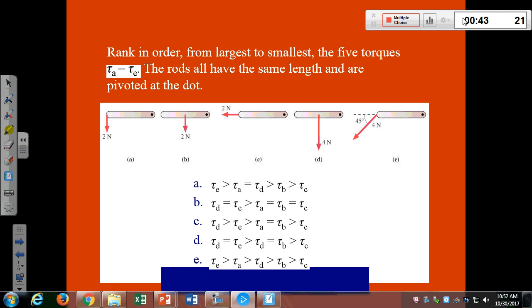Y'all know if the sine of 45 is bigger than a half or smaller than a half? Y'all know what the sine of 45 is? It's like 0.71 or something like that. So it's bigger than a half, the sine of 45. That's right, 0.71? That is right.